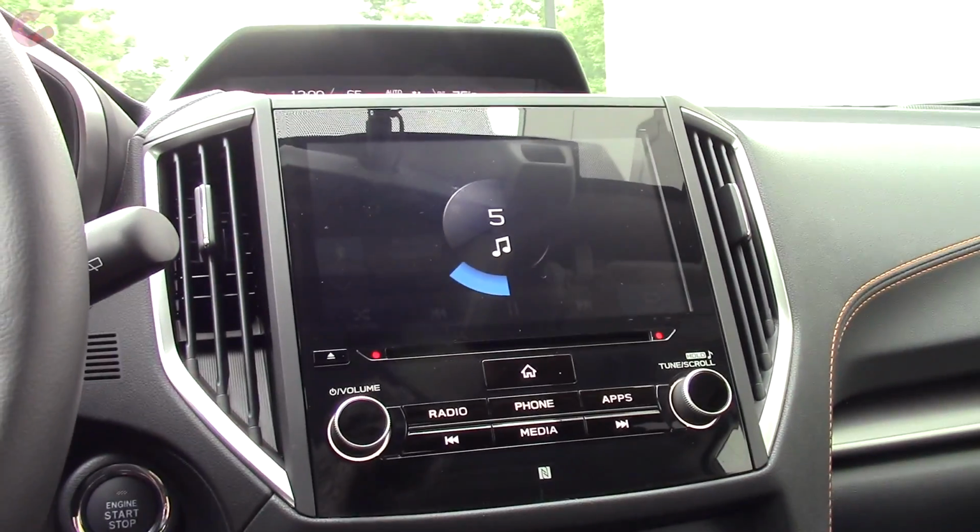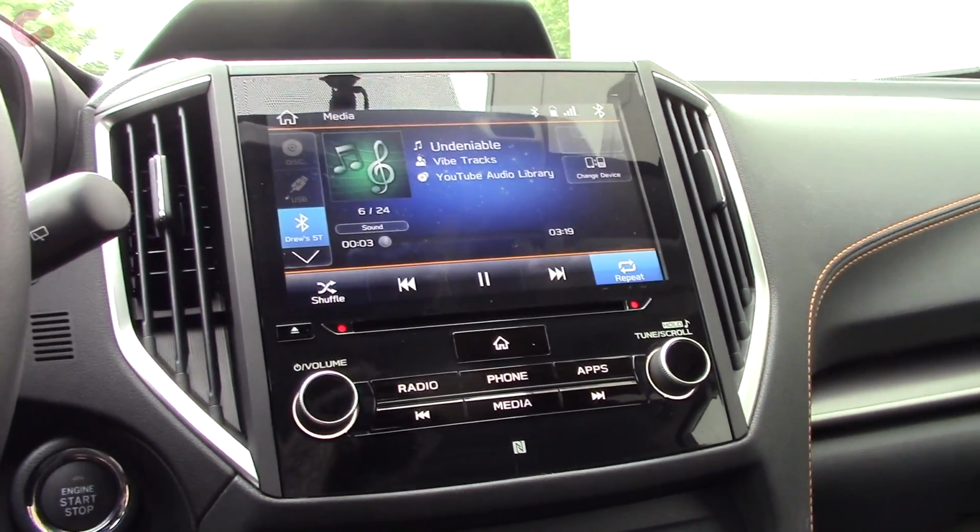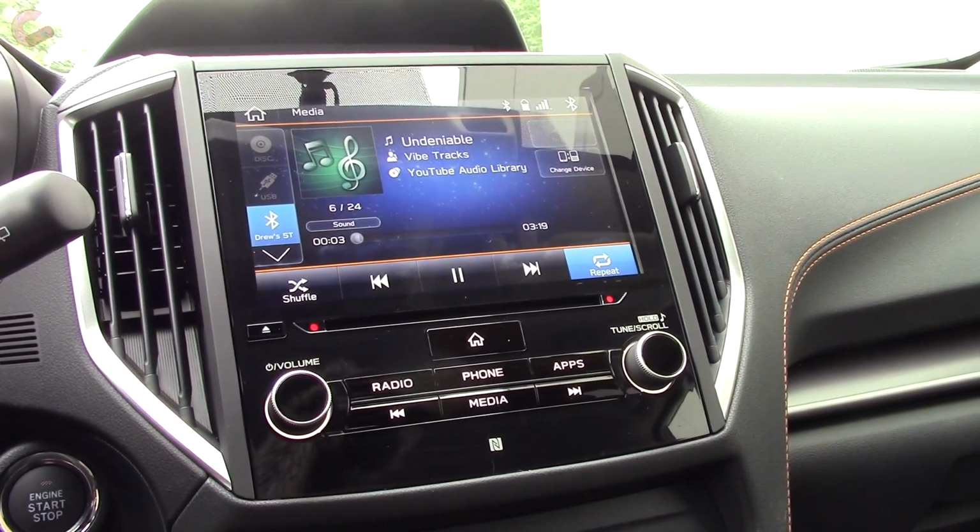The system sounds pretty decent, but there is an optional Harman Kardon sound system available on the Limited trim.